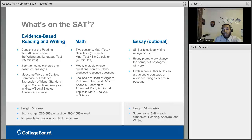And the essay, you'll notice it says optional there, and it is optional, but students should take advantage of the essay because when they're applying to multiple schools, the higher tier colleges still want the essay. It's their last chance to get a pure writing sample from the student. So even though some colleges may not require it, we want our children reaching for the stars, and the majority of the higher tier schools are still asking for the essay.